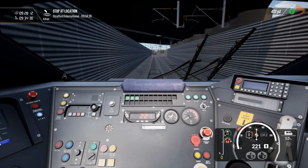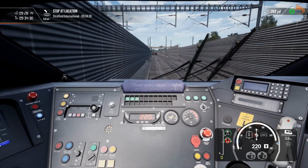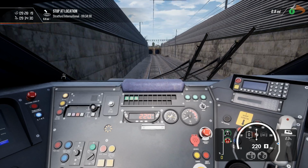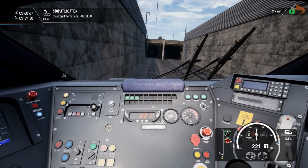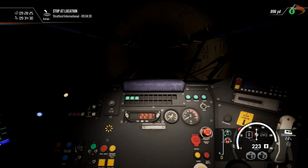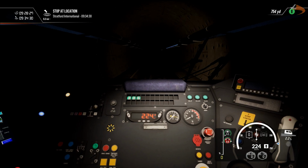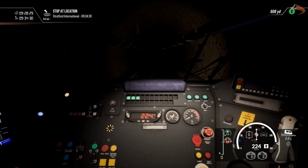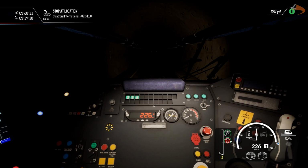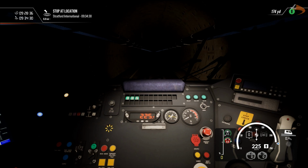The train's in the cutting, and from the cutting down into the tunnels. Again, quite a steep downhill bit of track here. Do expect speeds to slowly start increasing. We're a little below the 225 limit, so I can leave it to its own natural increase. And as momentum builds up, put a little brake in just in case it goes a bit too much. But we've got a little bit of leeway from 225 up to 230, which is when the warning system starts to kick in.